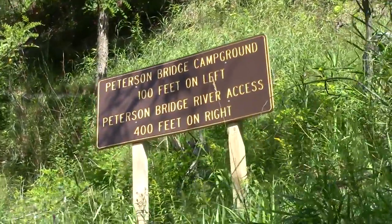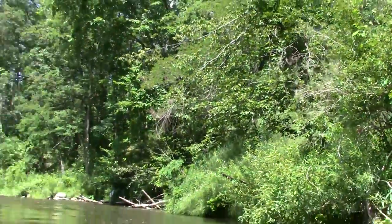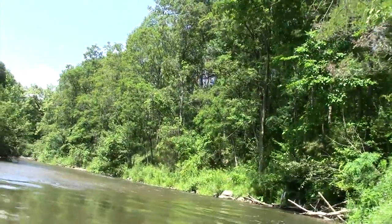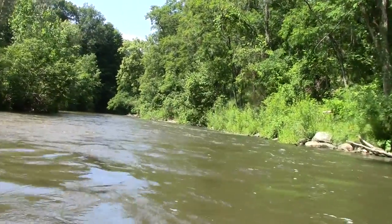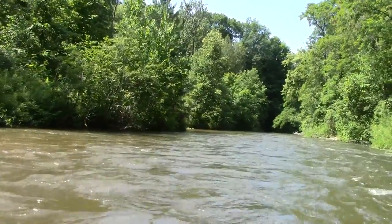We made it to Peterson Bridge Campground. Are we about halfway? I'm not sure if we're halfway or not. We're going to Low Bridge. I would say about halfway, yeah. Maybe a little more. It depends on how fast this water is after Peterson. If it's like those rapids the whole way, then we might get there pretty quick.